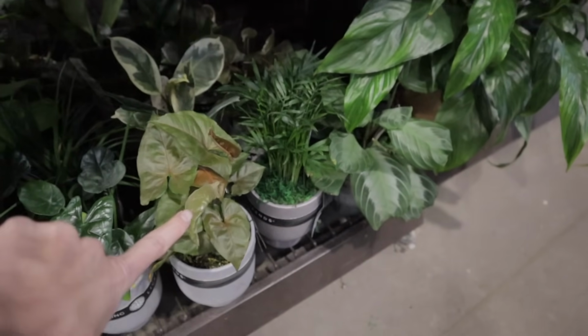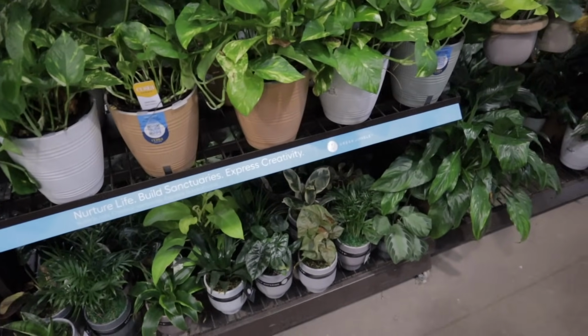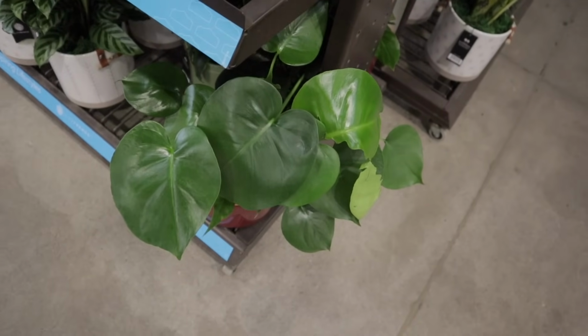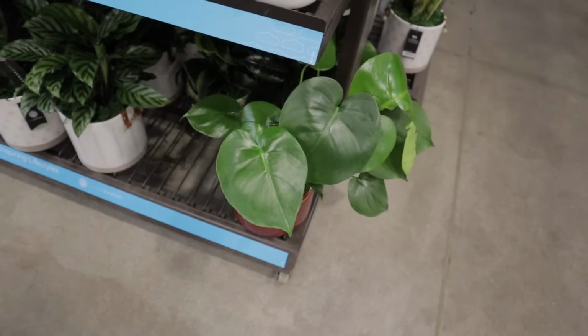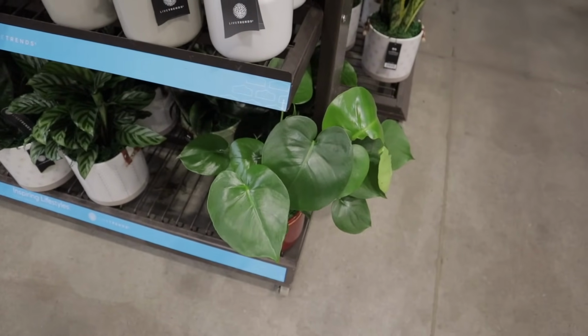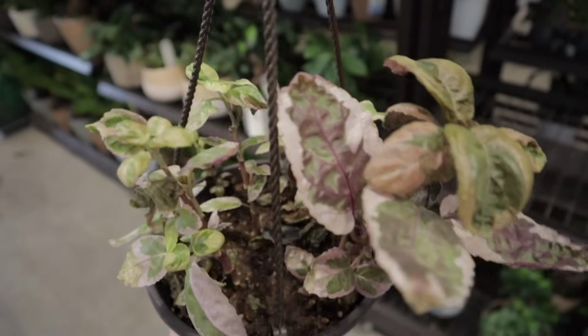Again, you could go with the Syngonium instead, which is going to be way easier. I mean, Monstera deliciosa, that's also a great one. This one's not fenestrating yet, but Monstera deliciosa, great plant, loved by the plant community, would be a good alternative to an alocasia.